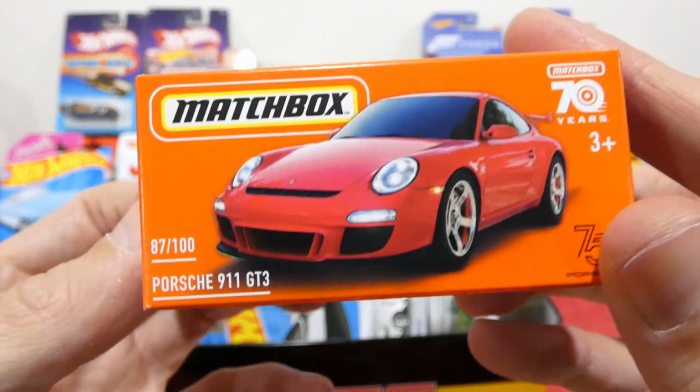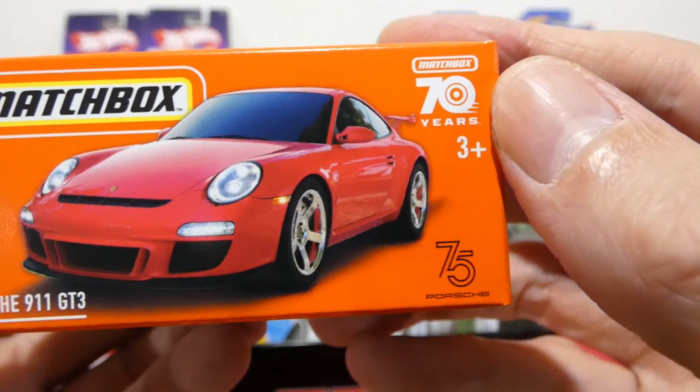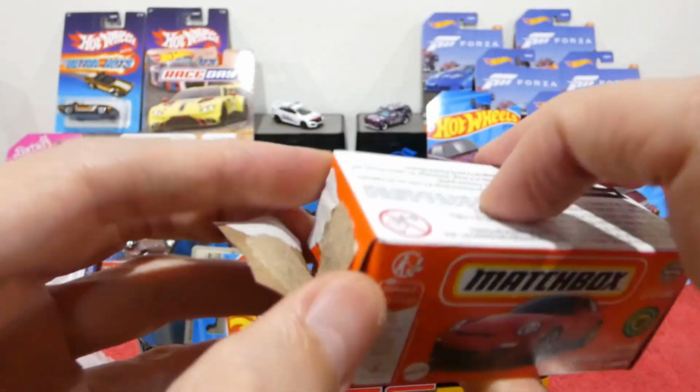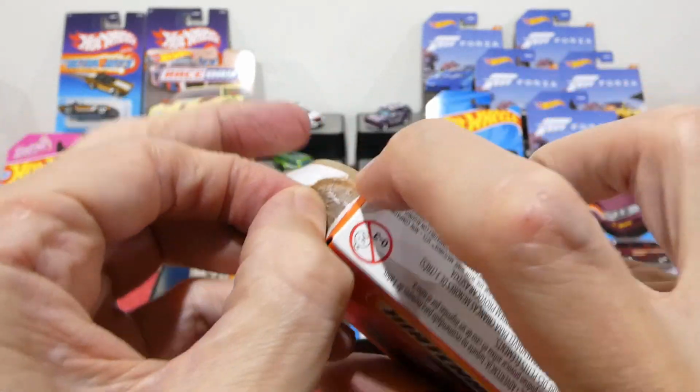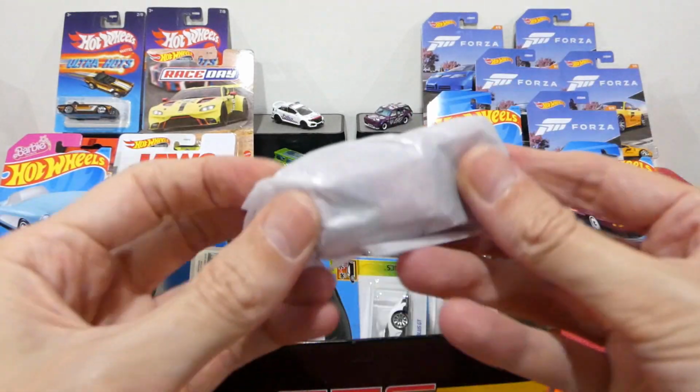Next up, we have a Porsche. The Porsche 911 GT3 in red. This is also part of the 70 years of Matchbox and the 75 years of Porsche. So that's pretty nice. Alright, let's see what we have. What do we got? What do we got? Actually, we already know what we've got, but I want to see it.